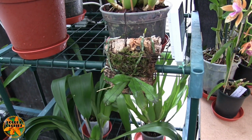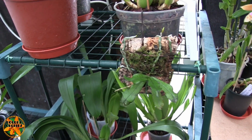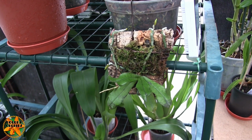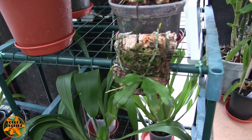So anyway, so choices. You know, you can grow it warm, you can grow it cooler. Most people are going to hit the middle and grow it intermediate. And most people probably wouldn't let it get too cold in the winter. I certainly don't. My winter temperatures don't do this any harm at all.